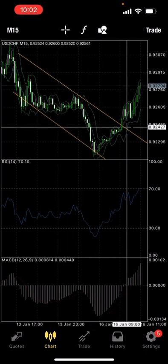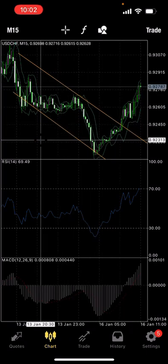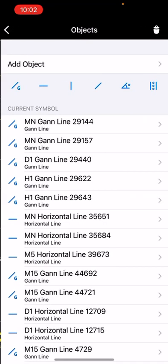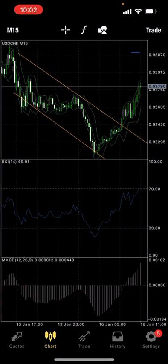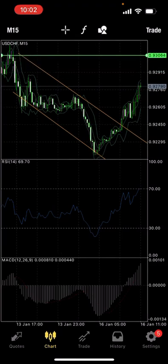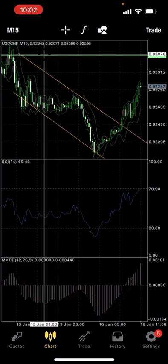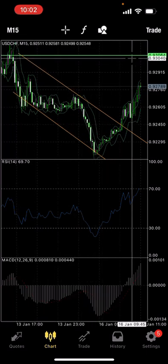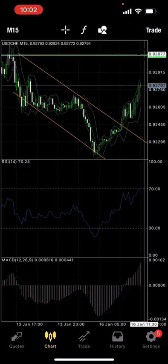It has to break it. Now it broke it here. Okay, now where is it going? Like I said before in the previous example, it's going to that final point where it started from. The green is the point where it started from on the left, and this is the final point. So this price now is coming to this zone right here.